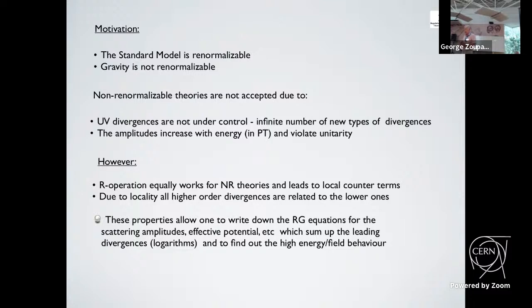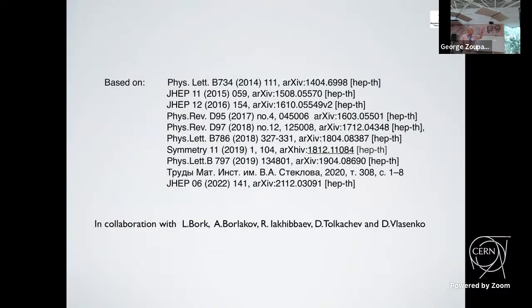But there are several characteristics which are independent of this arbitrariness. In particular, if you want to consider the leading behavior from the point of view of momenta or from the point of view of the field, this leading behavior, leading logs, if you like, is independent of this arbitrariness, and so you can deal with it. And that's what I want to demonstrate to you. So this is based on several publications with my collaborators.